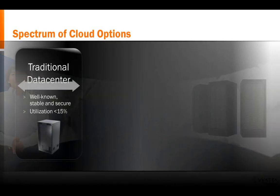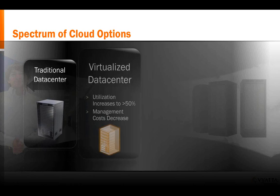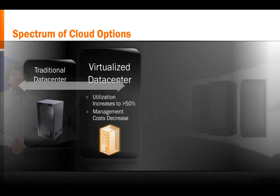There's a spectrum of cloud options that our customers are using. The traditional data center, of course, is a well-known and stable, secure technology. However, it's an expensive technology and in many ways an inefficient technology. Utilization rates in traditional data centers are often below 15%. Many companies have started virtualizing their data centers and gone beyond that, virtualizing large amounts of their production environments. This increases efficiency dramatically. It increases utilization rates often to over 50%. It has management cost savings, capital cost, operational cost savings. It's a terrific option for companies looking to have a more efficient compute environment.